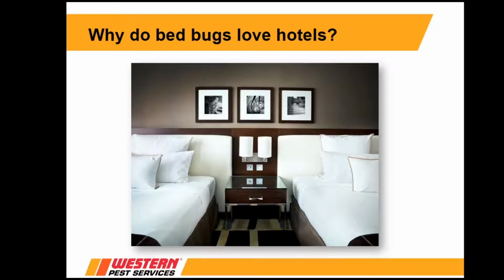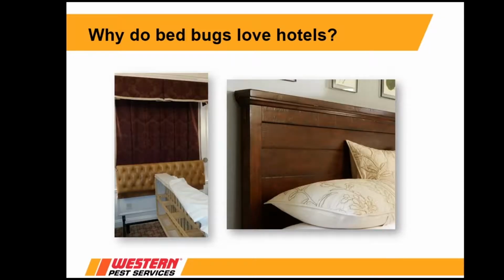So why do bed bugs love hotels? Well, one reason is that the food that they want to feed on is there. They feed exclusively on blood, and blood from humans is what they prefer. And in hotels, there is high occupancy, and there's a higher percentage of square footage that is beds. If you think about your house at home, you might have a den or a living room or a kitchen, and then some bedrooms. But in a hotel, pretty much the entire place is bedrooms. So there's a higher percentage of the square footage where bed bugs are likely to be.